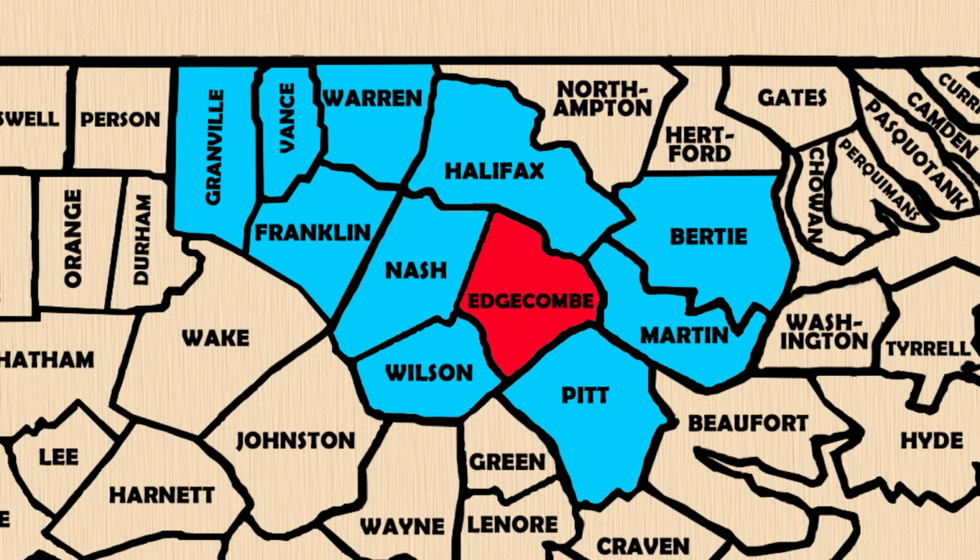Halifax was cut out in 58. Nash was cut out in 1777. And Wilson was cut out in 1850. And then there's some little border changes, like in 1871, the border between Nash and Rocky Mount changed a little bit. So yeah, as you said, there's a lot of changes of borders.